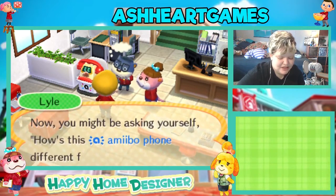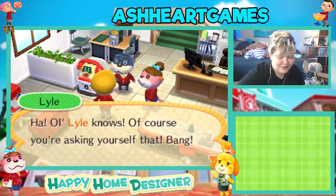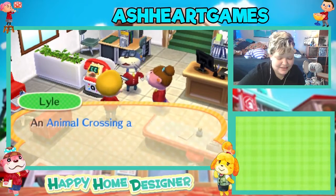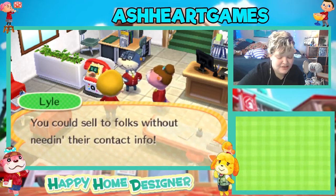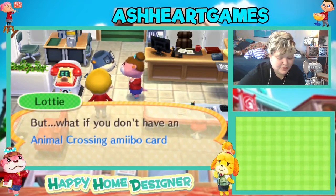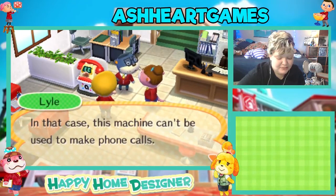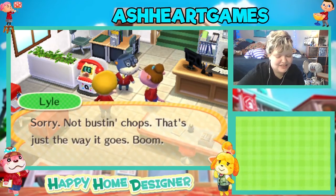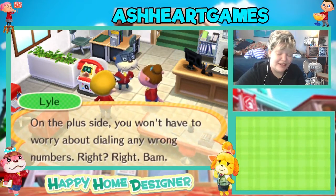Now, you might be asking yourself, how is this amiibo phone different from a regular phone? Ha! Oh, Lyle knows, of course. You're asking yourself that. Bang. Well, Animal Crossing amiibo card, that's what you need. Boom. You could sell to folks without needing their contact info. But what if you don't have an Animal Crossing amiibo card? In that case, this machine can't be used to make phone calls. Sorry, not bustin' chops. That's just the way it goes. Boom. On the plus side, you won't have to worry about dialing any wrong numbers, right? Right. Boom.